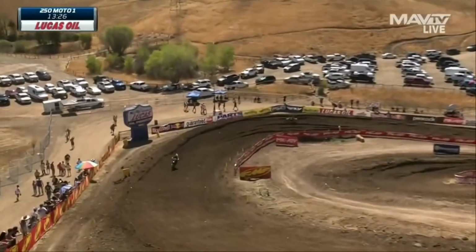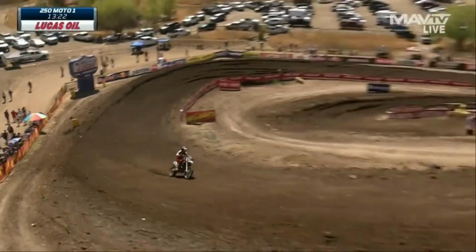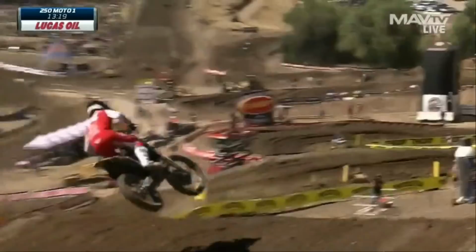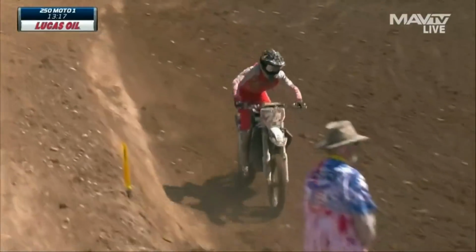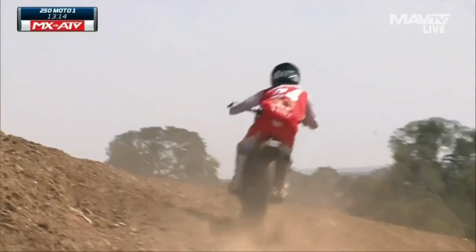Schwartz looking for a first-ever career podium. Could it happen? Running third. Mosiman fourth. Hunter Lawrence fifth. Then you saw that battle with Volan, Shimoda, Varese, Kitchen, and Fry run out of the top 10. Jet Lawrence is now up to 12th.